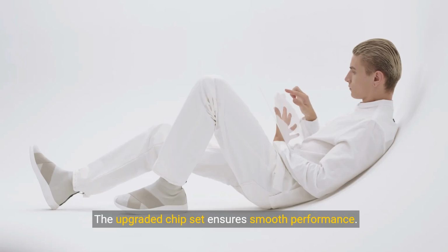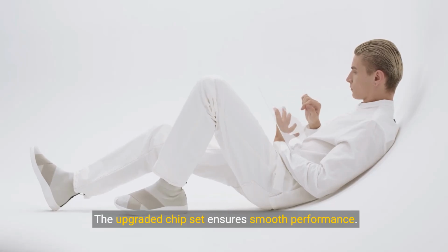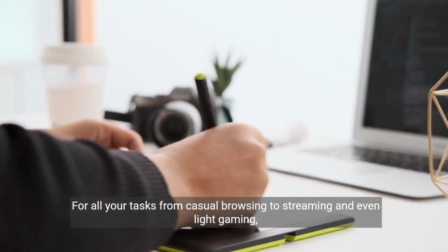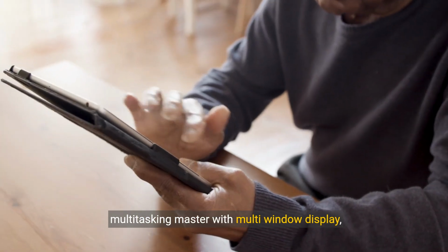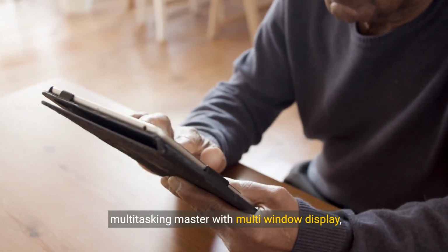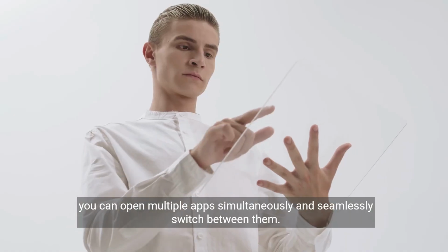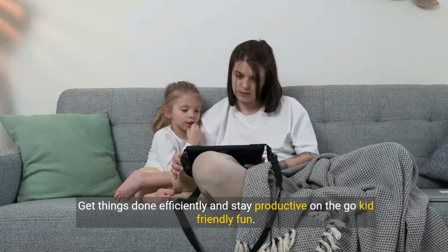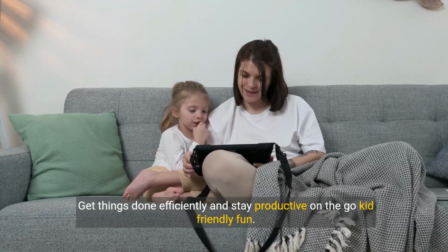Performance boost. The upgraded chipset ensures smooth performance for all your tasks, from casual browsing to streaming and even light gaming. Multitasking master. With multi-window display, you can open multiple apps simultaneously and seamlessly switch between them. Get things done efficiently and stay productive on the go.